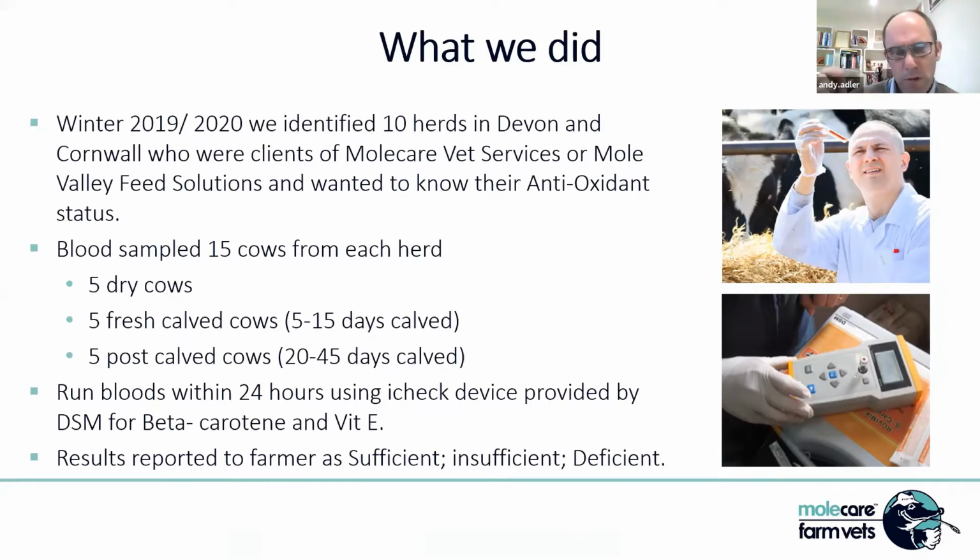And what we were able to do is use this technology, which was supplied to us by DSM, which is a small iCheck device, which we can use to measure, just a colorimetric measure of vitamin E and beta carotene status. And we were able to report those results to the farmer and let them know whether they were sufficient, insufficient, or deficient in these vitamins and antioxidants.